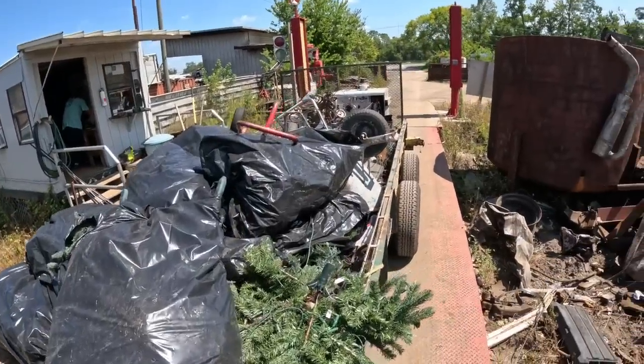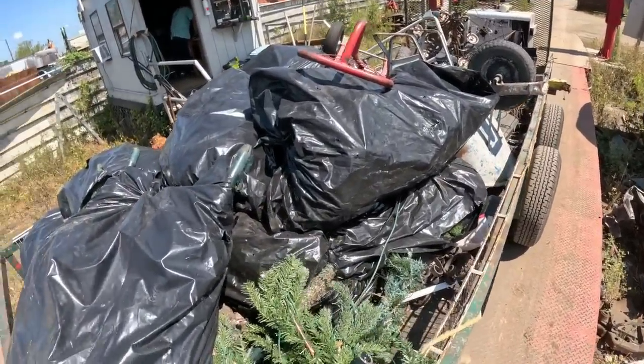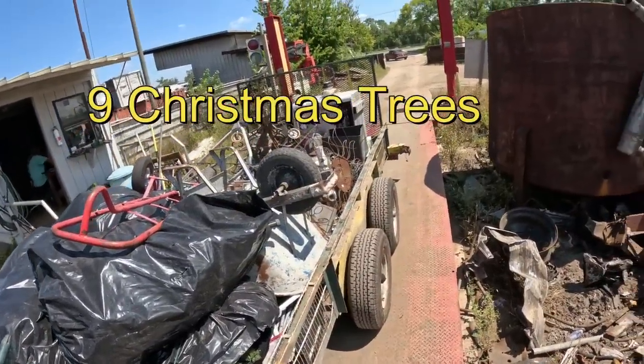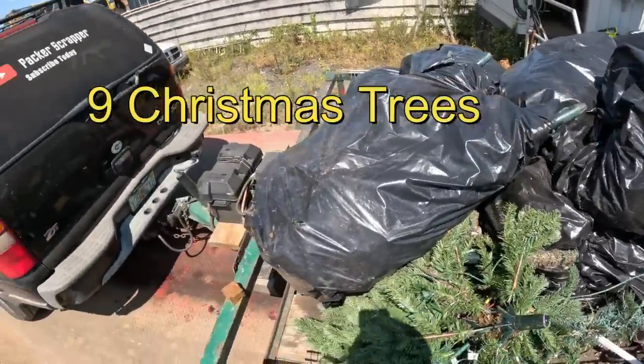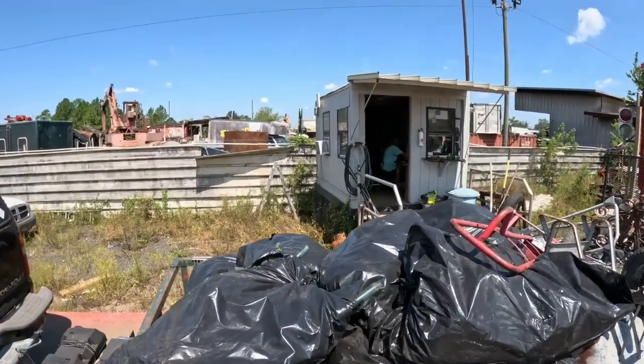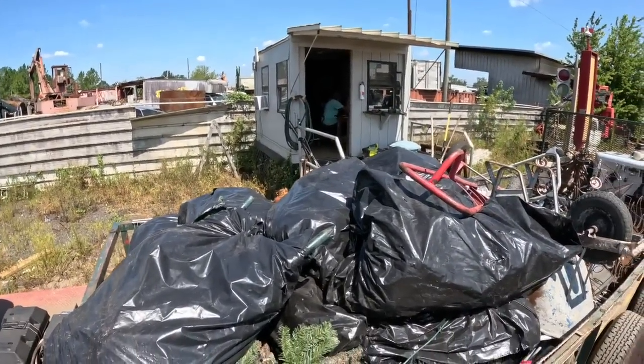Whew, moving on. 99.80. So we picked up a bunch of Christmas trees, a little bit of other metal, and there's an engine in here somewhere. Film the unload. Alright, let's see if we can get the unload here. Come on in.